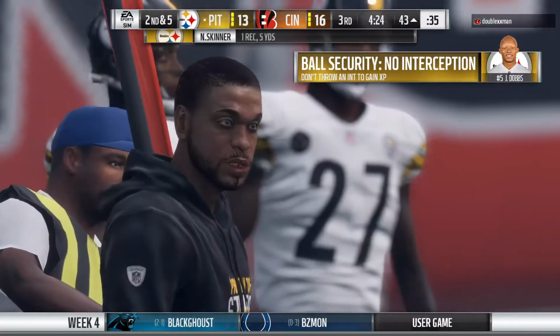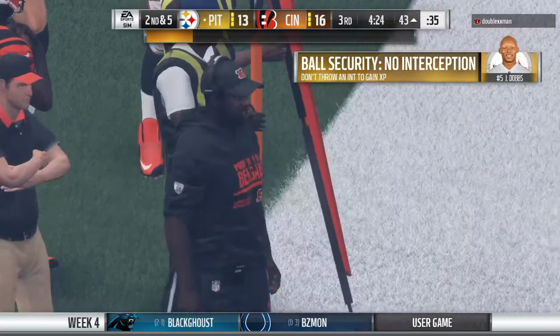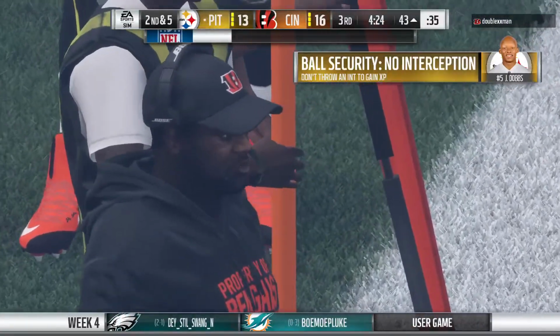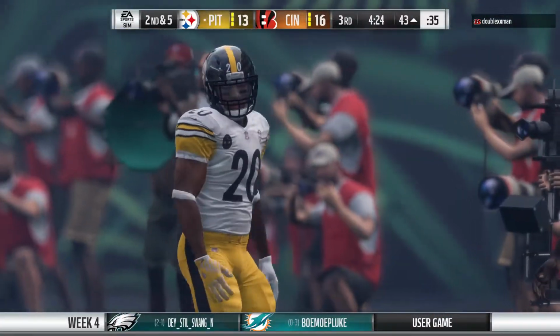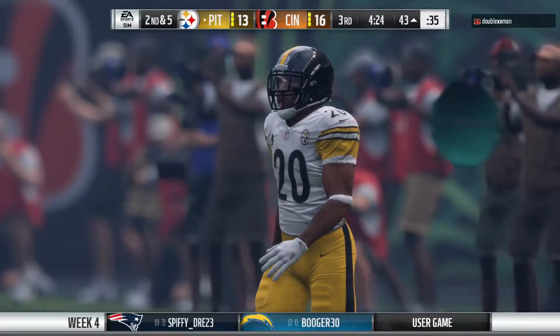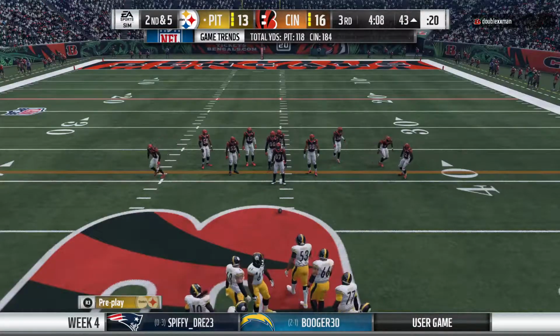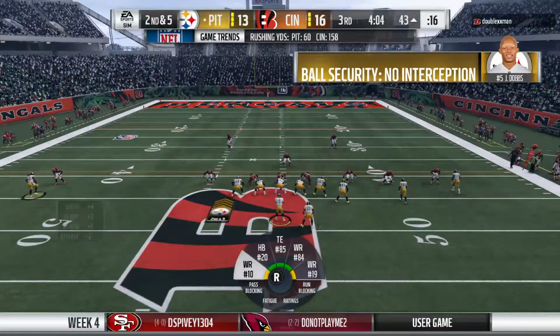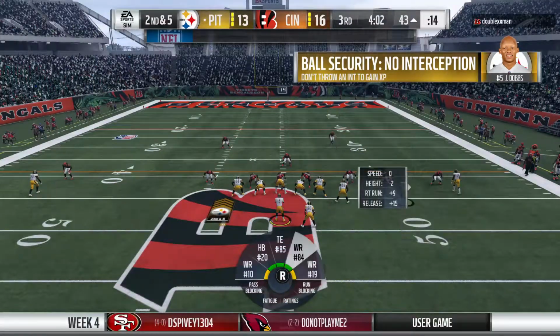The first down screen pass, good for 5. For a second there, I thought that might break big. Screen pass, looked like it was coming together, looked like there was an opening. Still, ended up with a solid gain. So we've got a 2nd and 5. Come on, let's go.